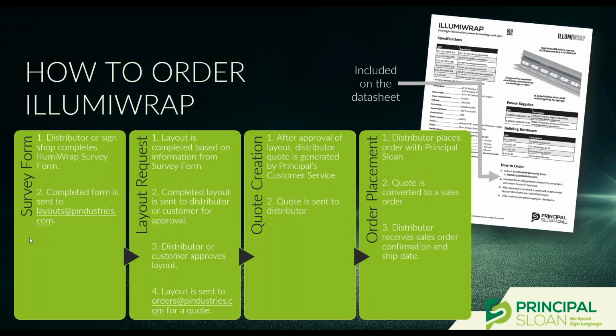I just wanted to interject really quick and tell everyone that the survey form is in the handout section. So if you'd like to pull that up and look at it as Jeff is talking through, it's there for you to download, but it'll also be on the website for you as well. Perfect, thank you.